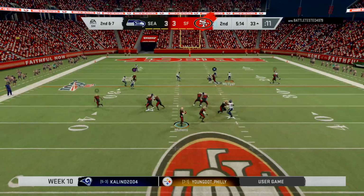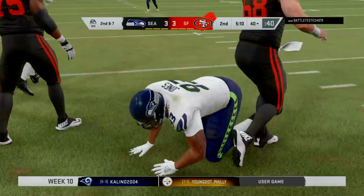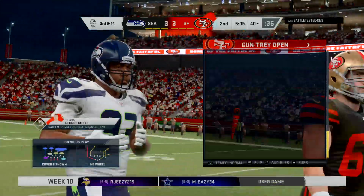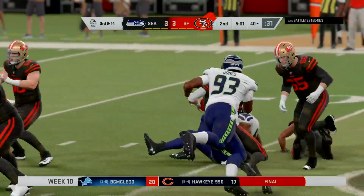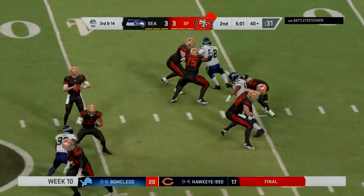Here's a 2nd and 7. And he's going to go down. They get to him back at the 40. Chris Jones, he's the one to get him, and that is sack number 7 for him on the year.